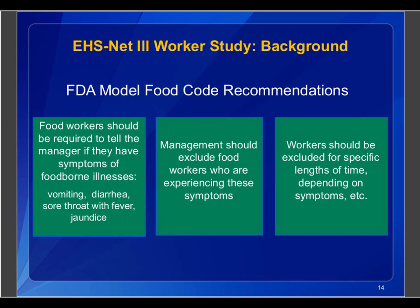So in general, what's important to note here is also that the food code really recommends that managers play an active role in the decision about whether or not a food worker should work, and they should base that decision on information that they obtain from the worker. What are their symptoms? Is it possible that they have a foodborne illness?